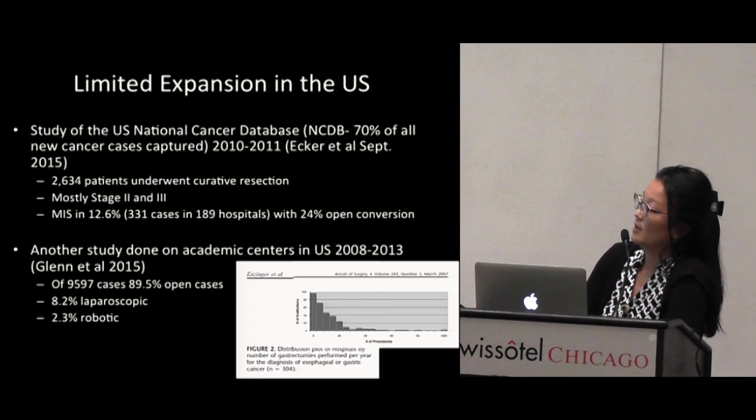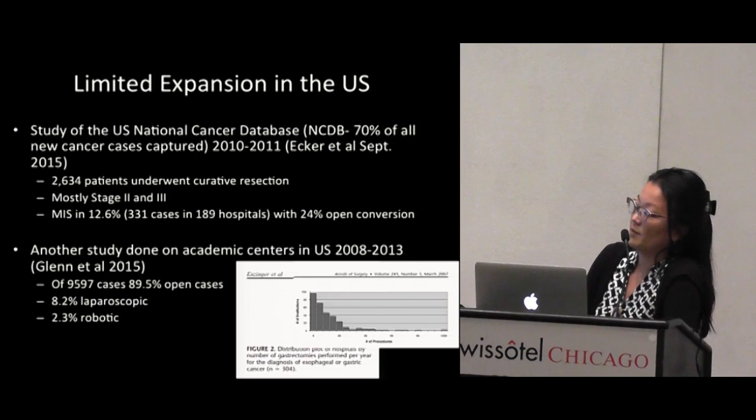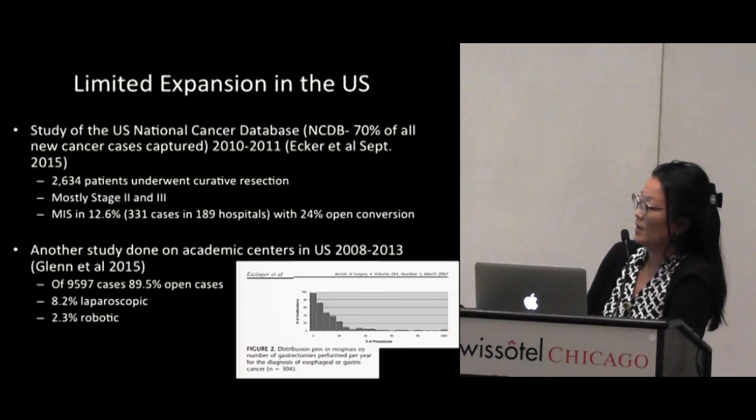Another study evaluated a 5-year period of 9,597 patients in academic institutions. 90% of these were open cases, 8.2% were done laparoscopically, and a very small percentage robotically. So we're in our nascent stages, and it reflects the volume of cases that are done overall in the United States.